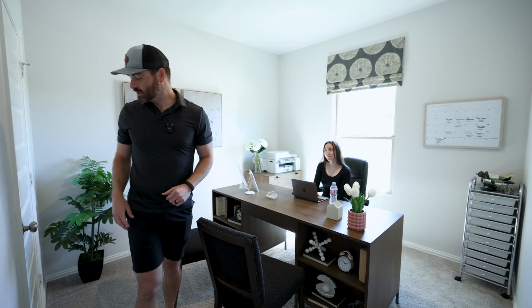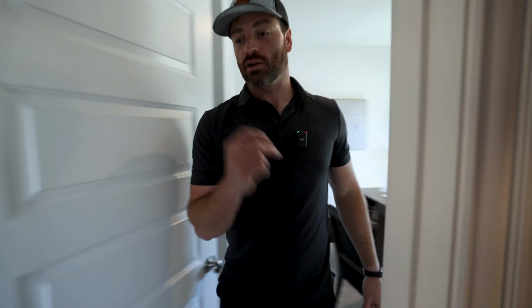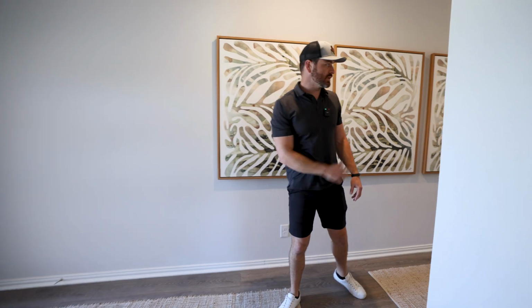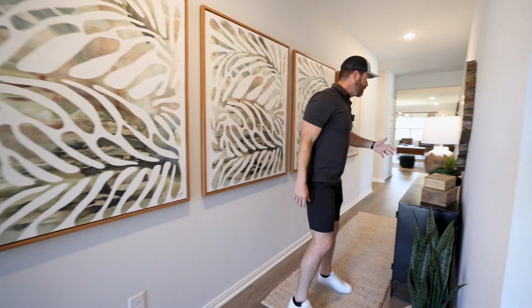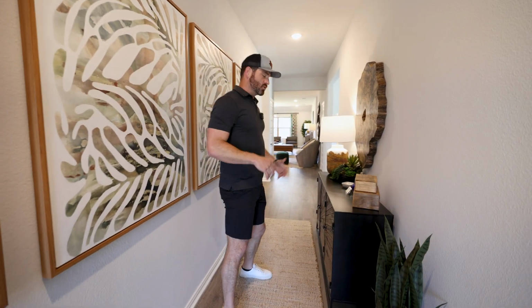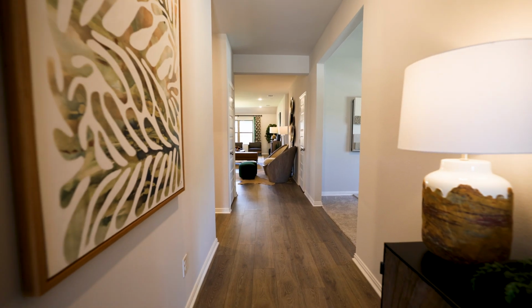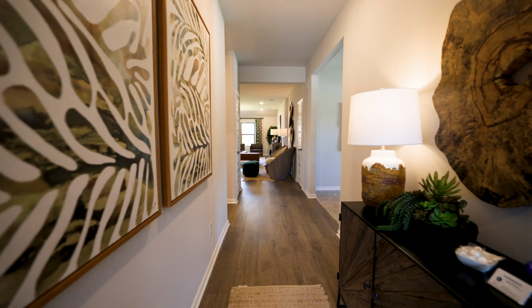So that's who we'll be connecting with, but similar bedrooms right across from each other, right at the front of the home. But I wanna point out, right when you walk into this house, you're gonna have this long, beautiful, wide entryway, which a lot of people are gonna like. So it gives a big separation from the main living area and keeps it nice and quiet in the front and the back of the house.